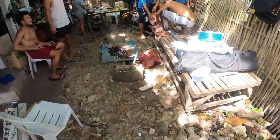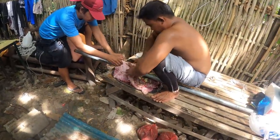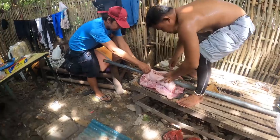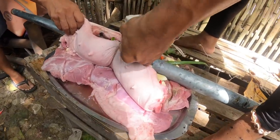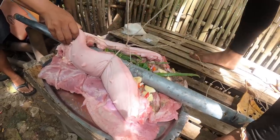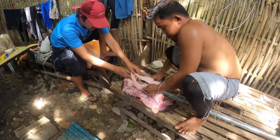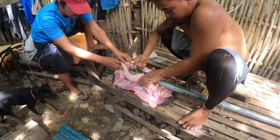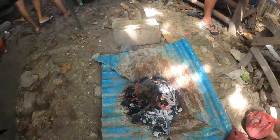Full operation! Whoa! Oh, you call that pork belly, right? Look at that! So what do we got in there? I see garlic. Lemongrass. Secret recipe. See some spices, chilies as well. Nice one.